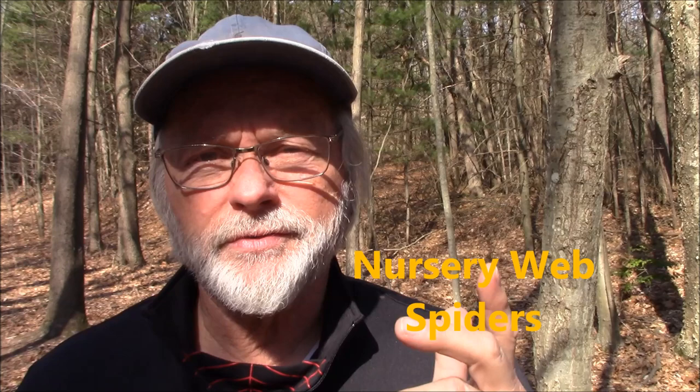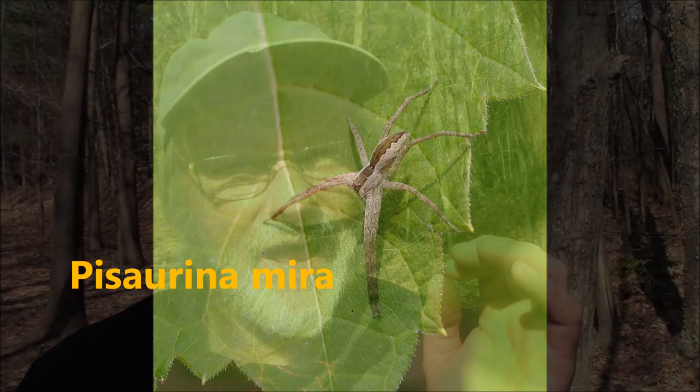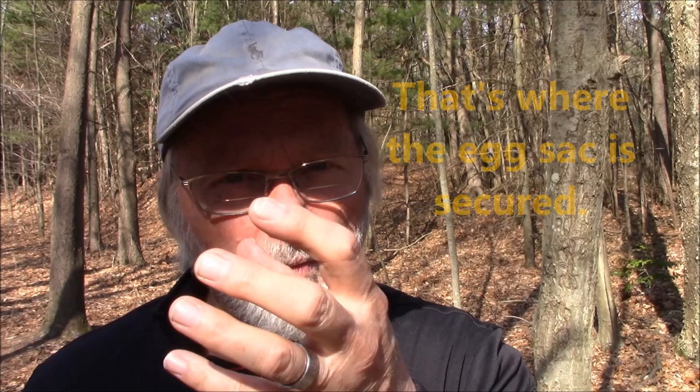Now, the Nursery Web spider is a name given to these various species. And there is a spider that's actually called the Nursery Web spider. The reason for that title is that all these different species make a special nursery web for their young. They lay their eggs in a triangular-shaped nursery, so to speak, where the webbing is really tight, really soft, and they usually use dried leaves to form it around to keep it sturdy from the weather.